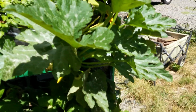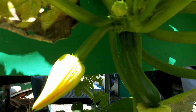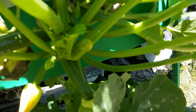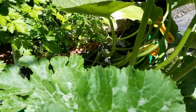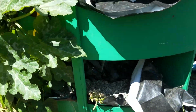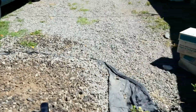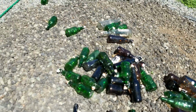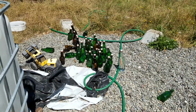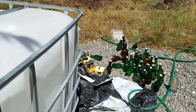Zucchini plant. And it's got, hard to see, 1 zucchini, 2 zucchini, 3 zucchini. That's a little baby one. And beans. Peas didn't really go. They just kind of died. I got all these bottles, plus those boxes have bottles, for 20 bucks for 150 bottles. And the only thing I have to replace are those little orange gaskets. But actually all the gaskets so far have been watertight, so they're cracked, but they're still holding.